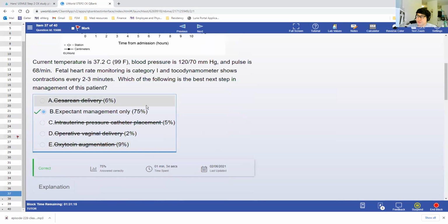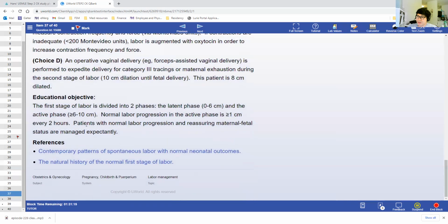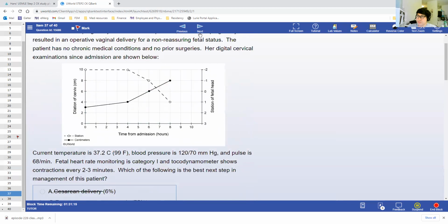So this is normal progression of labor. 1 centimeter every 2 hours is kind of like the limit. This is just talking about the stages of labor: latent phase is 0 to 6, and the active phase is 6 to 10. In normal labor progression, the active phase is 1 centimeter or more every 2 hours. So she's doing well.